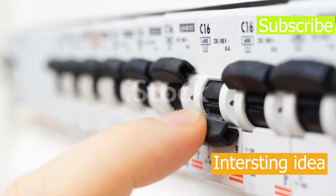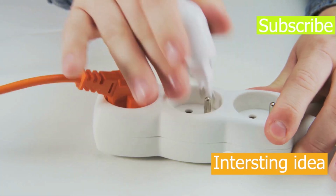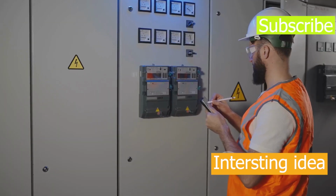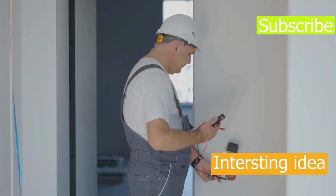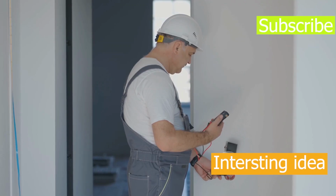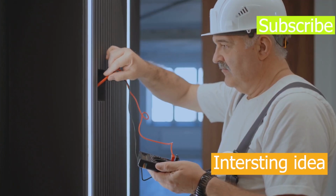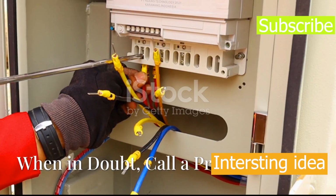Tripped breaker. This happens when a circuit is overloaded. Unplug any unnecessary devices and reset the breaker. If it trips again, you may need to redistribute the load on your circuits. Dead outlet. This could be caused by a tripped GFCI outlet, a blown fuse, or a wiring issue. Check nearby GFCI outlets first. If that's not the issue, consult an electrician.